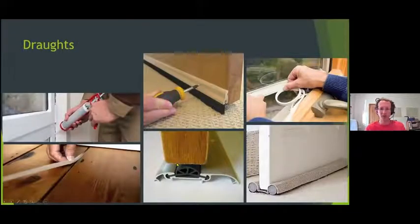So draft sealing is often a simple, cheap and effective task. There are lots of different products that can help with most types of drafts that you're likely to find. It can feel a bit like being an energy detective, looking very closely at every corner of the house to find where cold air might be getting in.